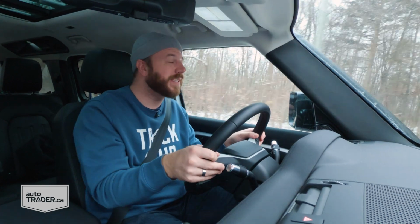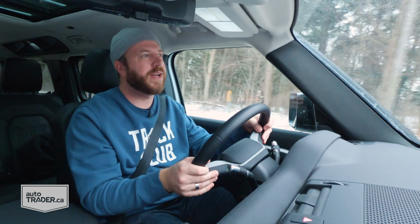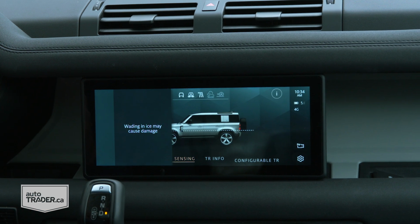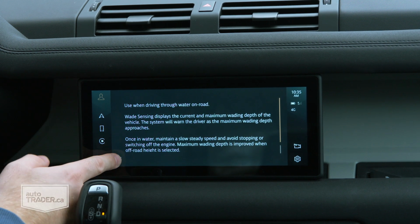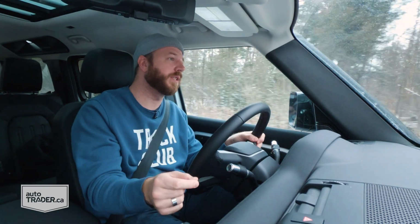But don't get me wrong, this thing can drive through plenty of water. According to Land Rover, it's rated to wade 3 feet of water, which is crazy. There's also this really cool wade sensor system you can pull up here on the infotainment system so you can monitor just how deep the water you're driving through is, and it'll issue a warning once you start to get too deep. Very cool stuff.